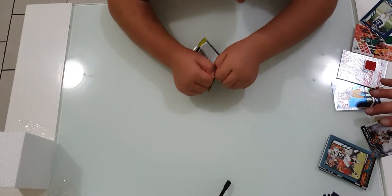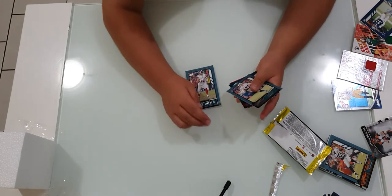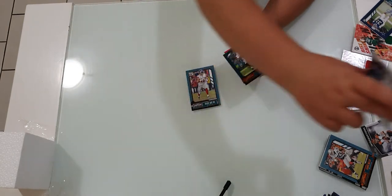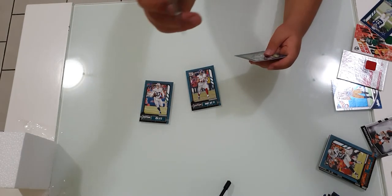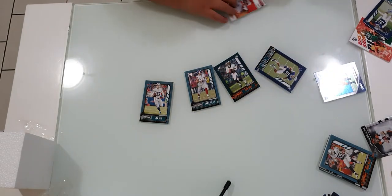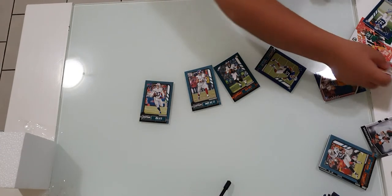You know what? Let's save the contenders for last. We've nearly opened them all. I know. Golden Tate, he recently got released by the Giants. We've got the Josh Allen, the one people thought would be the MVP. He had a great season. Jalen Hurts rookie card. That's something special. Bradley Chubb and Clyde Edwards-Helaire. Oh, look. Two Clydes. Oh. They've used the same photo.